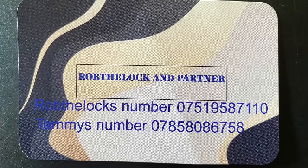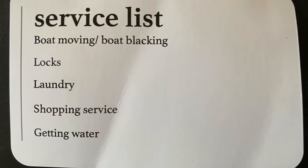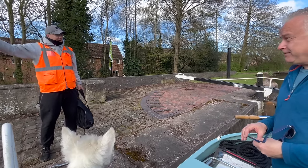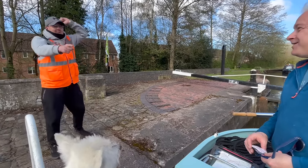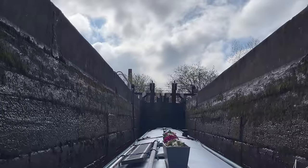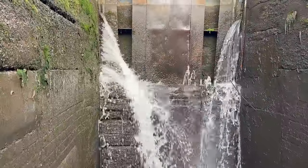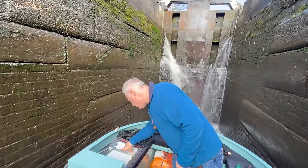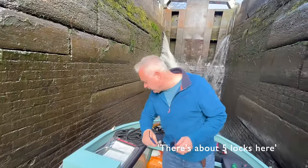Thank you very much. My number's the top one. Laundry shop. Yeah. Oh, fantastic. Everything you need on a boat. So where do you base yourself? Just anywhere in this area? I go from here to Great Haywood. Yeah. I do all the Heartbreak Hill and all the Cauldron. No way. Now you tell us. We did Heartbreak Hill on our own. And Bosley and Wolverhampton. Blimey. How many locks? The whole lot, like 3 locks. Yeah, there's about 5 locks here.